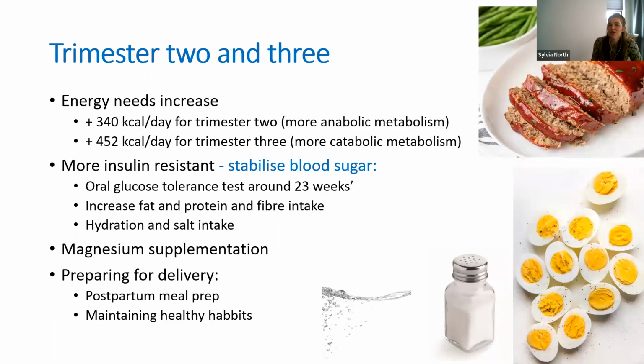In trimester 2 and 3, energy needs go up. So in the first half of pregnancy, it's called a more anabolic metabolism. So the body is building and storing. It's great. All these hormonal changes allow women's fat stores to expand. There are little changes in appetite centers that allow you to eat more without feeling full. Great. And then in the later half of pregnancy, that's where metabolism becomes more catabolic.